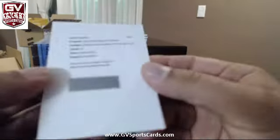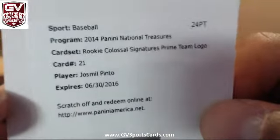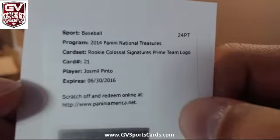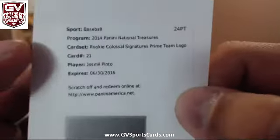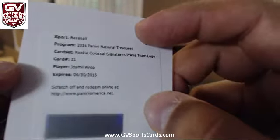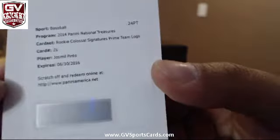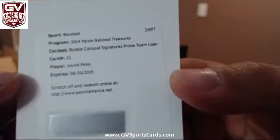Next we got Joe Smell Pinto, rookie Colossus Signatures Prime Team logo. Joe Smell Pinto, I believe for the Rangers? Mets. I think it might be Rangers. And I think this is the guy who got traded to the Brewers, maybe. Is it the Twins? Twins. Never mind. Lakers. Might be Lakers. It's the Twins. For Howard and the Twins.